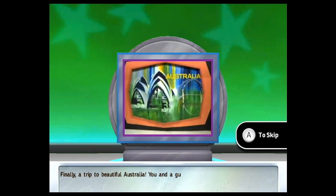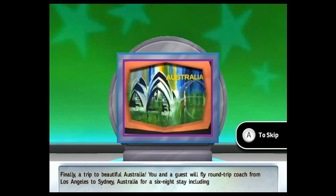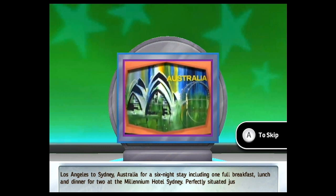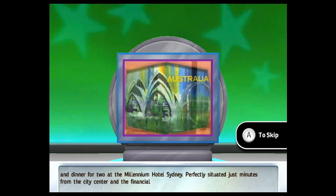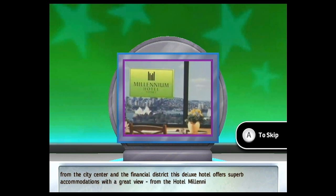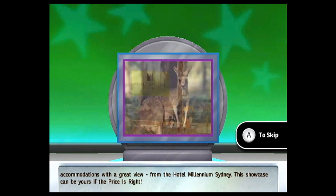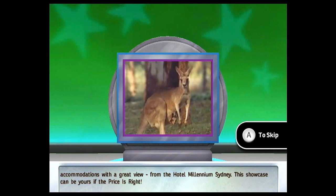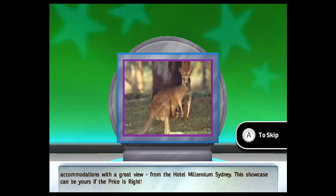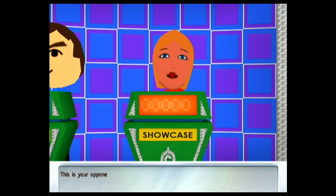Finally, a trip to beautiful Australia! You and a guest will fly round trip coach from Los Angeles to Sydney, Australia for a 6-night stay, including 1 full breakfast, lunch, and dinner for two at the Millennium Hotel Sydney. Perfectly situated just minutes from the city center and the financial district, this deluxe hotel offers superb accommodations with great view from the Hotel Millennium Sydney. This showcase can be yours if the price is right. This is your opponent's bid.